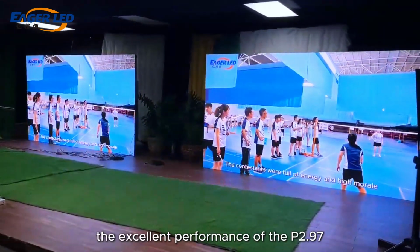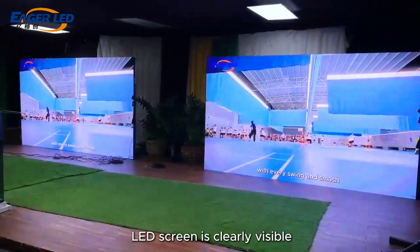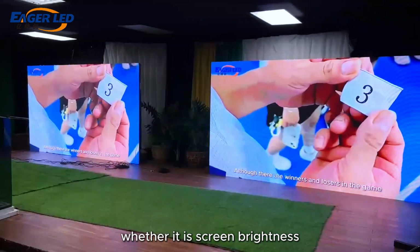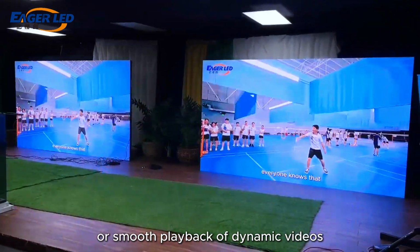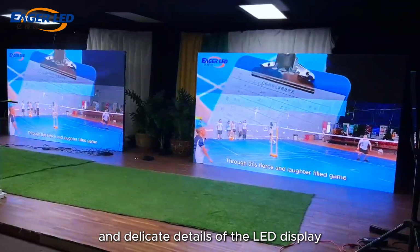Through the video, the excellent performance of the P2.97 LED screen is clearly visible. Whether it is screen brightness, color reproduction, or smooth playback of dynamic videos, it shows the excellent quality and delicate details of the LED display.